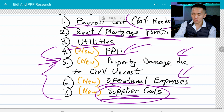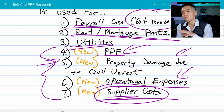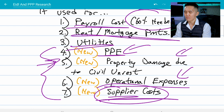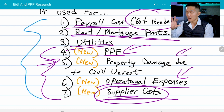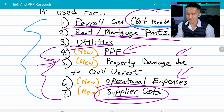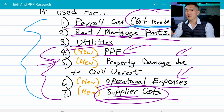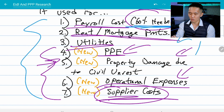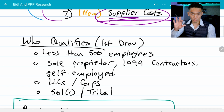So as long as you use your Paycheck Protection Program funds within these 7 major categories, there are a few minor things for restaurants and accommodation, but for most of you guys, if you use these 7 items, then you're gonna be good to go. And again, payroll has to be at least 60%. It used to be 75, that was the CARES Act. Now, sometime in June, they made a change to 60%, which allows more businesses to spend on other items, just like what we discussed below. Okay, so those are what qualifies for forgiveness.